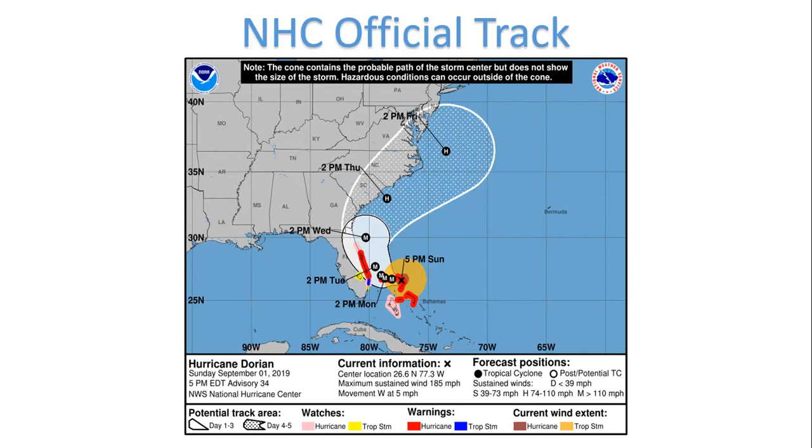The white solid line with the little white spots in it indicates your cone of uncertainty. And so anybody in this cone is not out of the woods by any stretch. So everyone needs to pay very close attention to the storm.